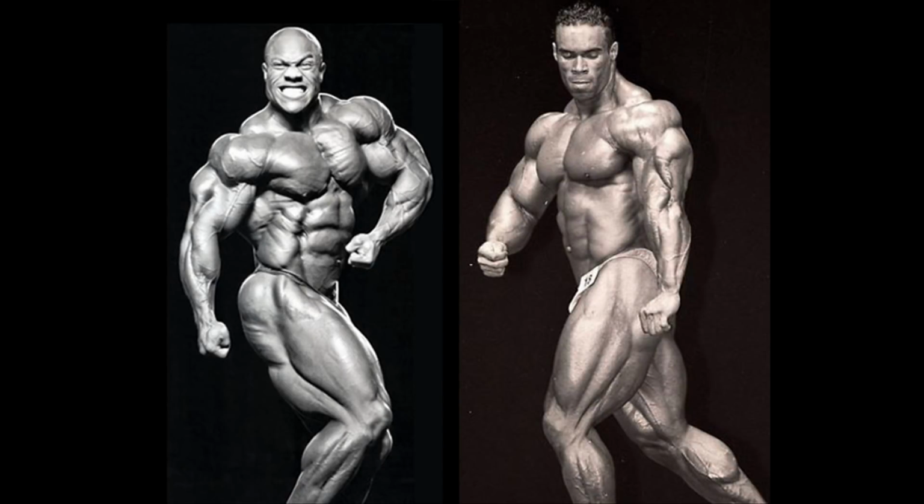Another side chest pose with Kevin showing his horseshoe triceps. I think Phil's picture is photoshopped from the source, which is ambal.ru. Nevertheless, this pose shows the incredible conditioning they had with visible striations in the chest and the shoulders. Phil's midsection is tight and ripped with visible obliques. Their wheels are huge and conditioned.